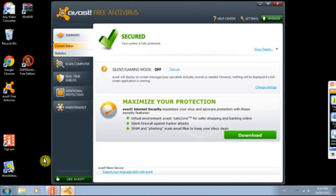My next review will be Avira, and I'll tell you when I get Malwarebytes on here. I'll do a full scan with it and see what it finds.